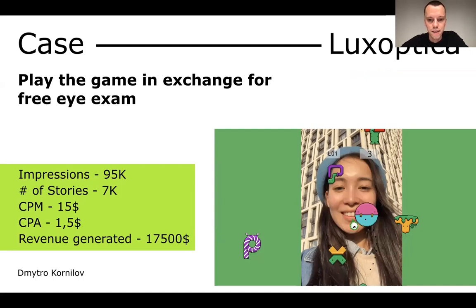As a result, $17,500 were made in revenue. In this case, their filter was used as a lead trap to give them a coupon and in return make a purchase at the sales point. We were even able to tell which users made a purchase by tracking their promo code. Let's see the case study.